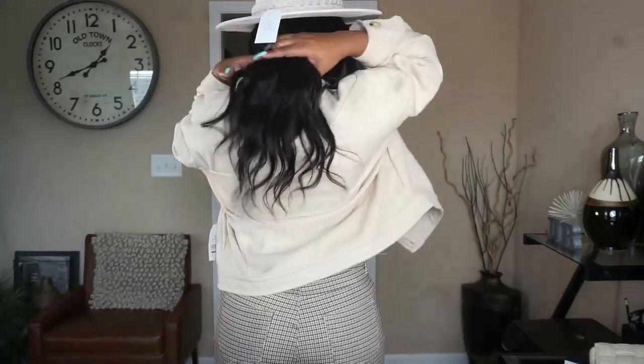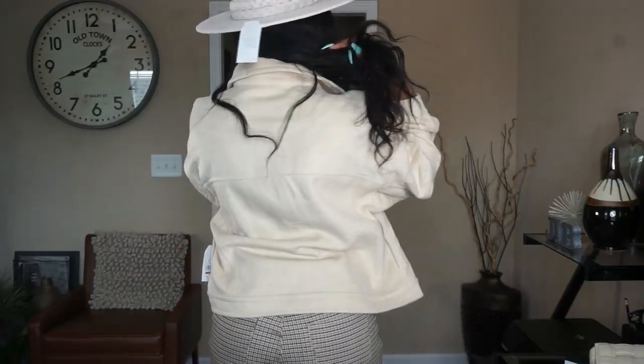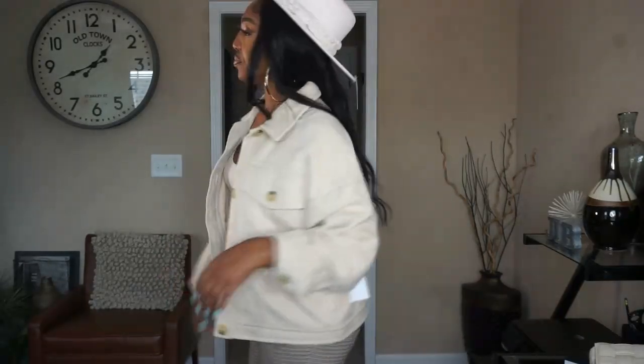But besides that, y'all, the jacket is really nice. It does have some pockets up top that you can put stuff in, and they are real pockets. And then the buttons, like, overall, y'all, the jacket is just really cute. I really like this color. The jacket also came in a green color. That green color was cute as well, but I think it's kind of an off green. But anyways, I really like this one better. Let me show you guys the back. So yeah, y'all, that is the back of the jacket.